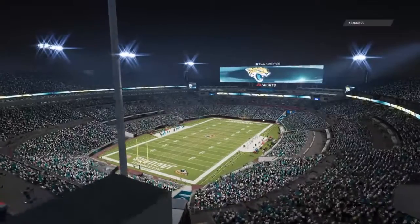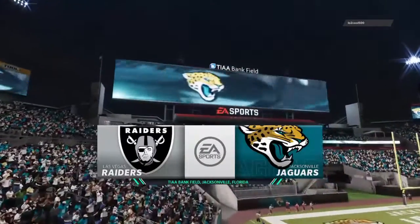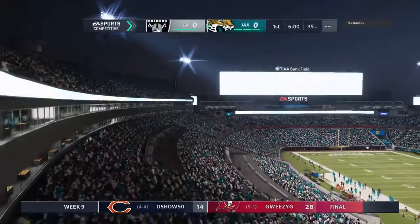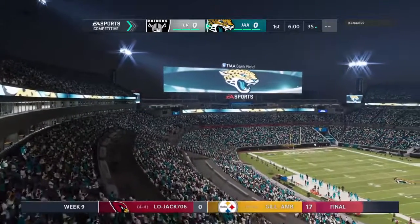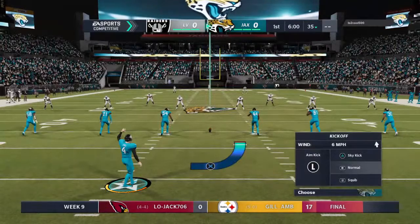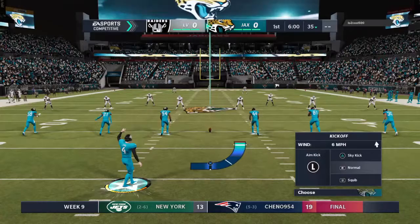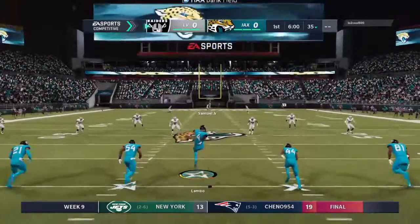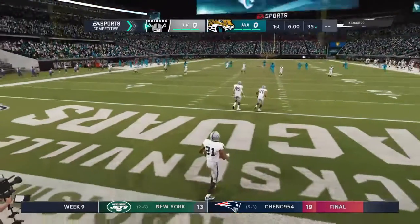EA Sports coverage of the NFL brings us to the Sunshine State and TIAA Bank Field here in Jacksonville. The scene a few moments ago, here it is. It's unlike any other in sport as both teams made their way out of the tunnel. These folks are fired up as their guys are ready to do battle between the Las Vegas Raiders and the Jacksonville Jaguars. The first 2 months of the regular season down. What will the final two bring us as we're off in Week 9?